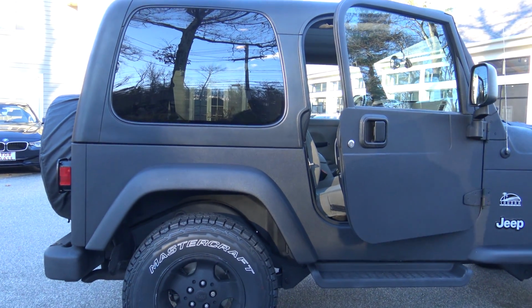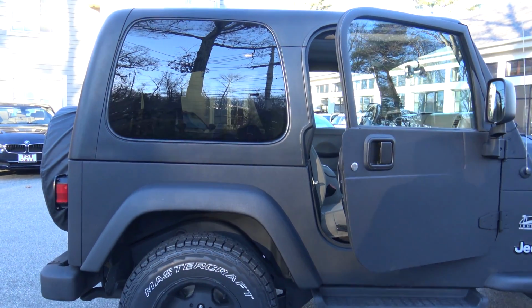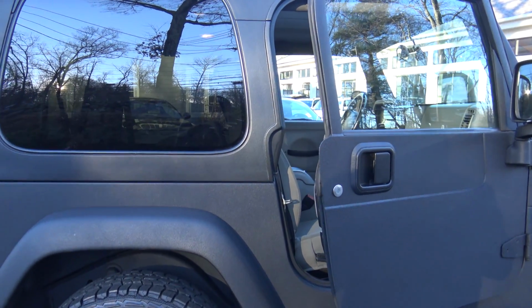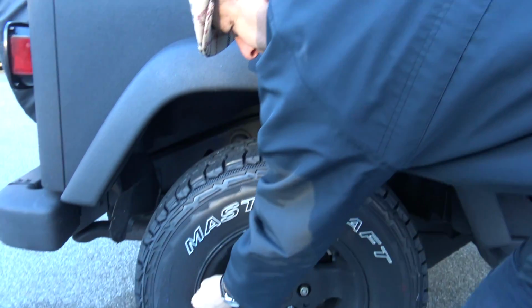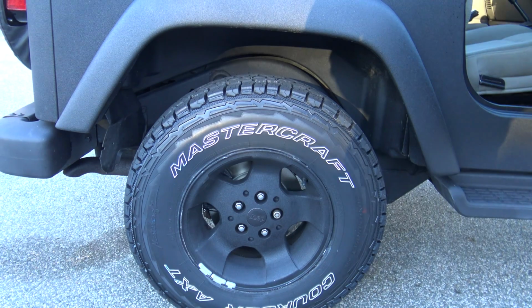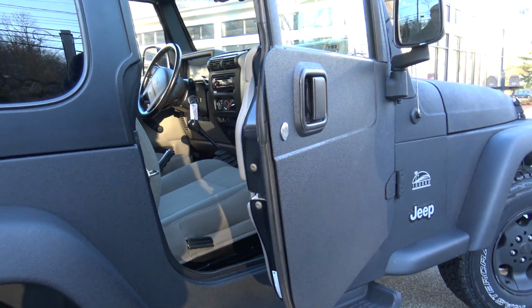Take a look at the rims, and you can see they're nice and straight. There's a little bit of white in the edges. That actually is not scratches. It's just the paste from when the tires were mounted. Let's keep going around the vehicle.